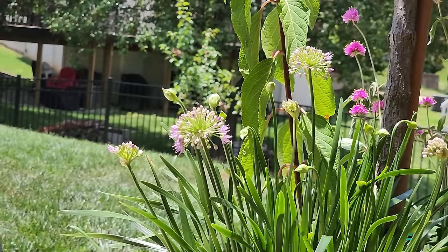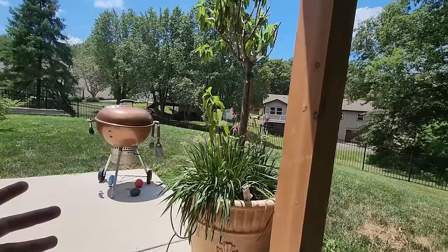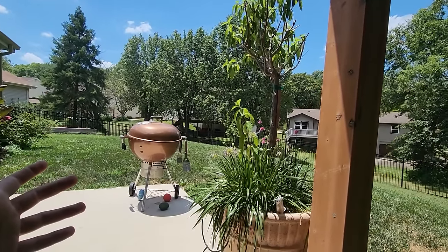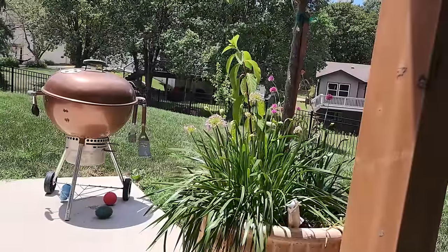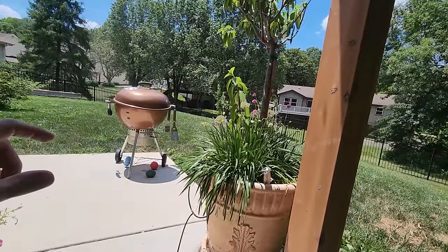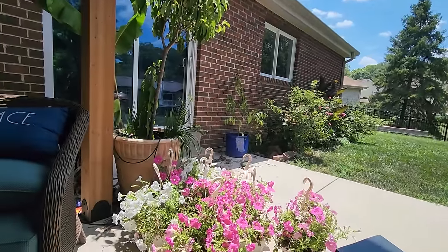Pretty little alliums. Problem with alliums, though, they stink. These things smell like onions. So when you're sitting here enjoying a beautiful day, you have the wafts of onion in your face. So they want those gone, and I don't blame them. I don't think that they look good in those.